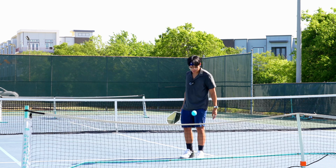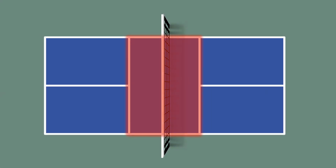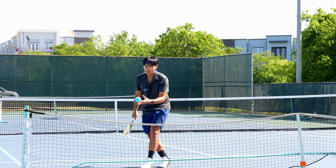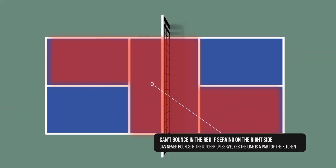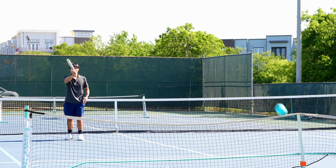If it bounces into this area, you get what's called a fault. We'll talk about a fault in just a moment. Just know that for right now, when you serve, the serve cannot bounce into this area, okay? If it bounces into this area or court straight in front of you, it's called a fault. So these are some examples. You cannot serve like this. It has to be diagonal.